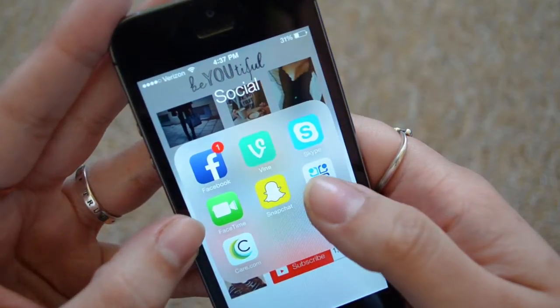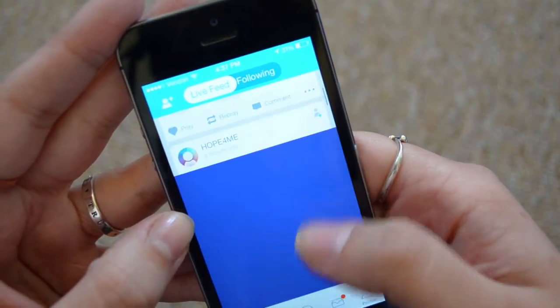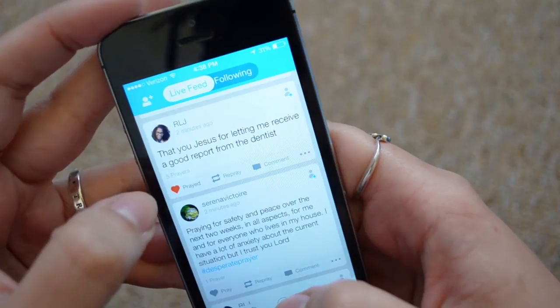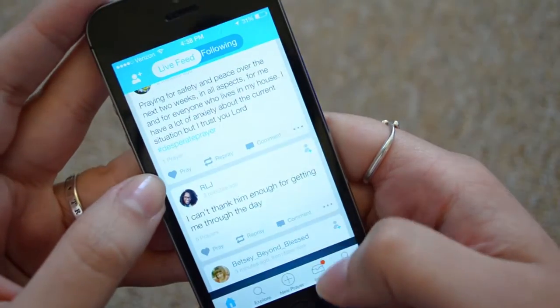But then I have Instapray, which is a really cute app that has people's prayer requests from throughout the world. It really has people from everywhere. And it's cute because you can read people's prayers, and you can pray with them. So I read that and that's really nice, I'm going to pray with them. Prayed, so it sends that to them so they feel supported, and you can re-pray things, and you can comment and communicate with people. It's just a really cute community.